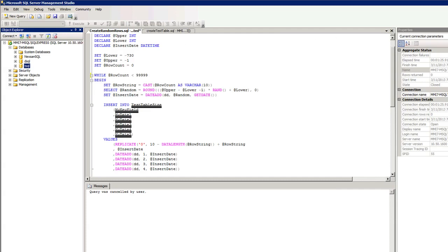So the other thing to know about the system is the setup of the database itself. As you can see here, we're just going to create a bunch of random data based on the getDate function, and then insert that into the database as quickly as possible. In the first test, we're going to do 99,999 rows. In a subsequent test, we'll do a much longer test. In both cases, we're going to pause the video, come back, and then look at it in more detail.